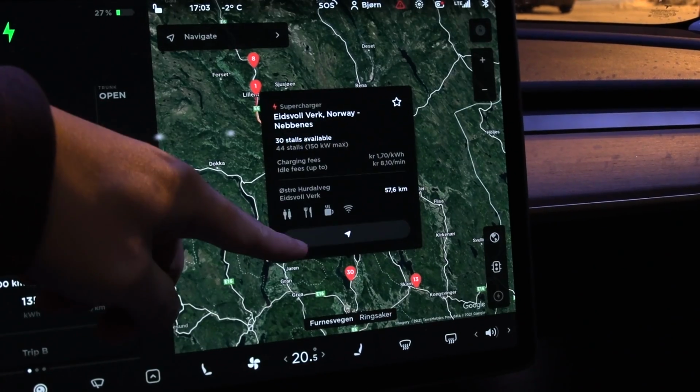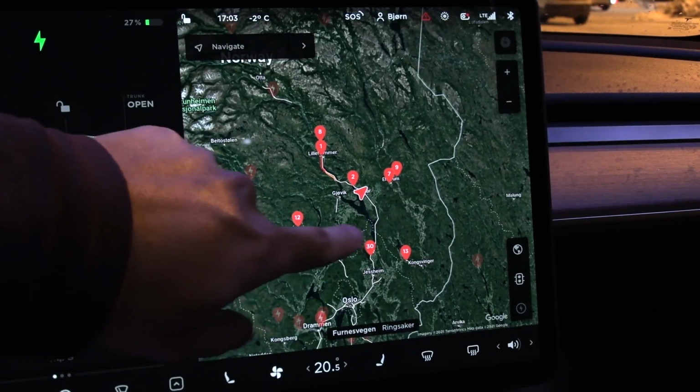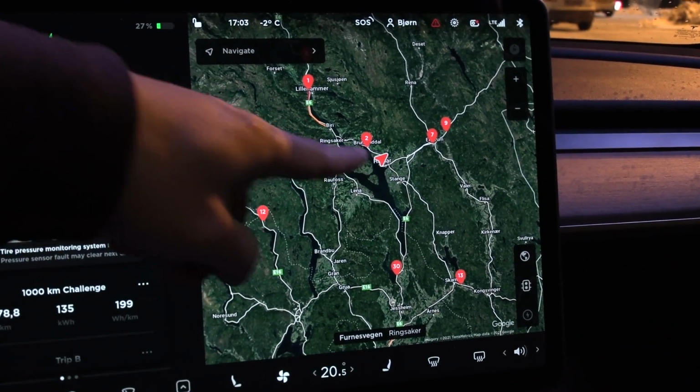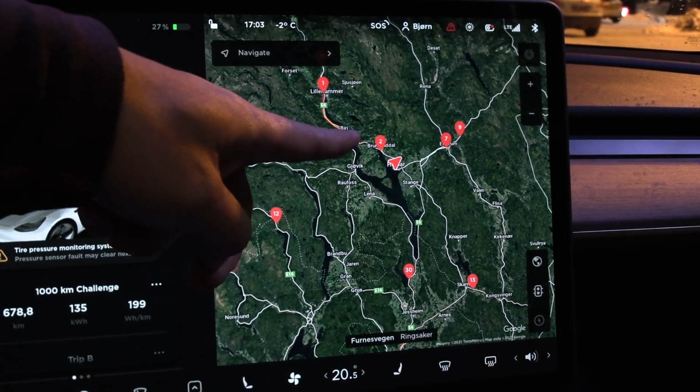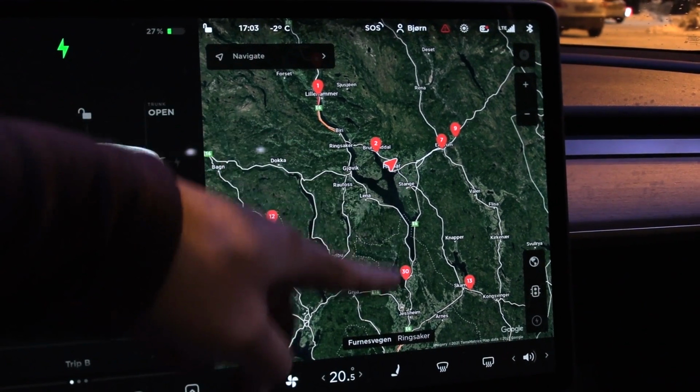Nebbenes is getting cleared up now, 30 stalls. Oh yeah, that's just what we need. So I think what I'm gonna do now is just charge up and then drive a little bit north, maybe to the Rudshøgda, and then back here. But my only concern is the traffic here.